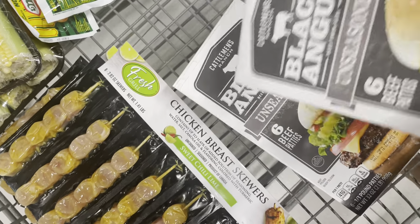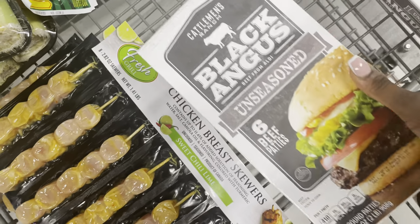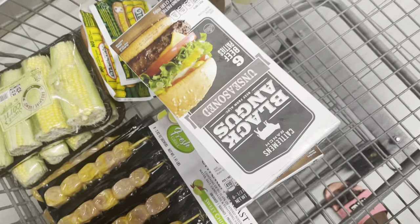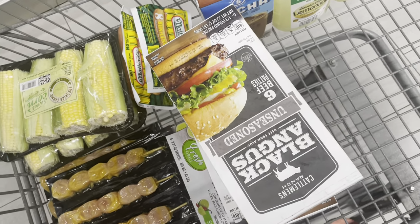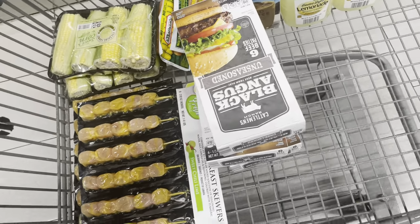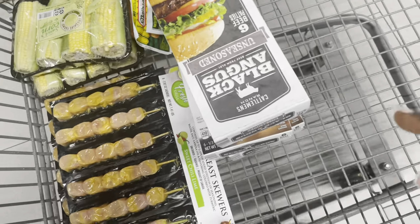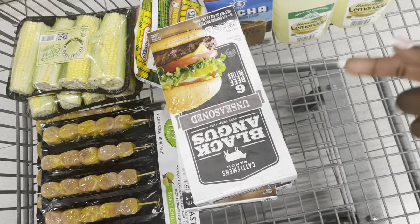So, you guys, my husband got three of these unseasoned beef patties. You know those Golden Crust beef patties that be so good? Now those are some beef patties, y'all. But you know, burger patties. He got three of those. Those are $8.49 each. This is why we come here. It's beating Walmart price.